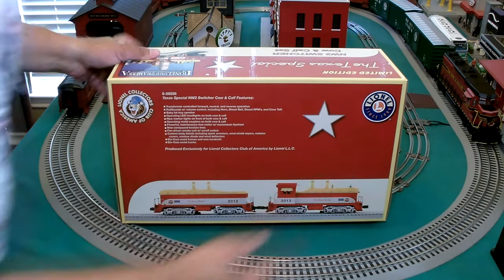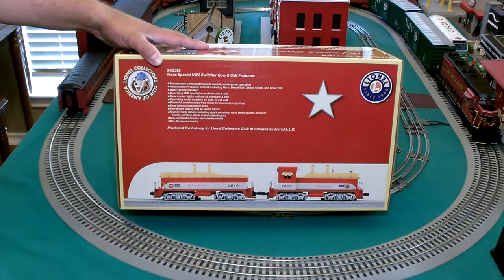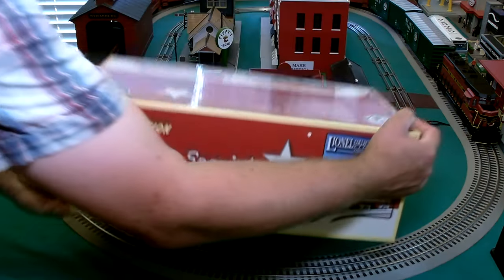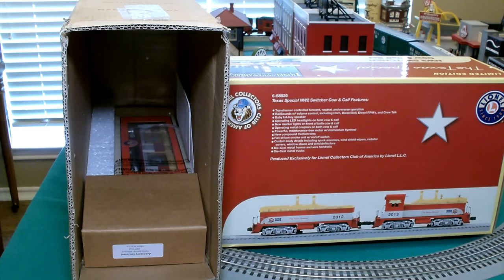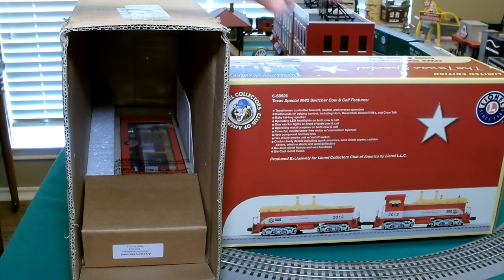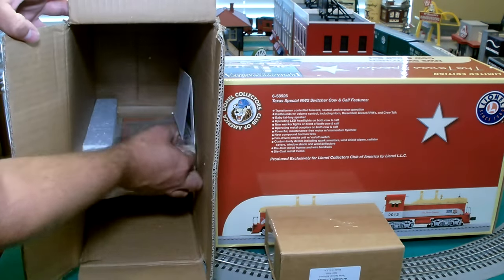Here we go. Have our NW2 switcher, cow and calf unit. I believe this is a traditional scale. This is a limited edition. Was only made available to the LCCA members. So I believe originally the set was just the cow and calf, but then later they added a few goodies to the package when you ordered it. And we have here those other goodies.